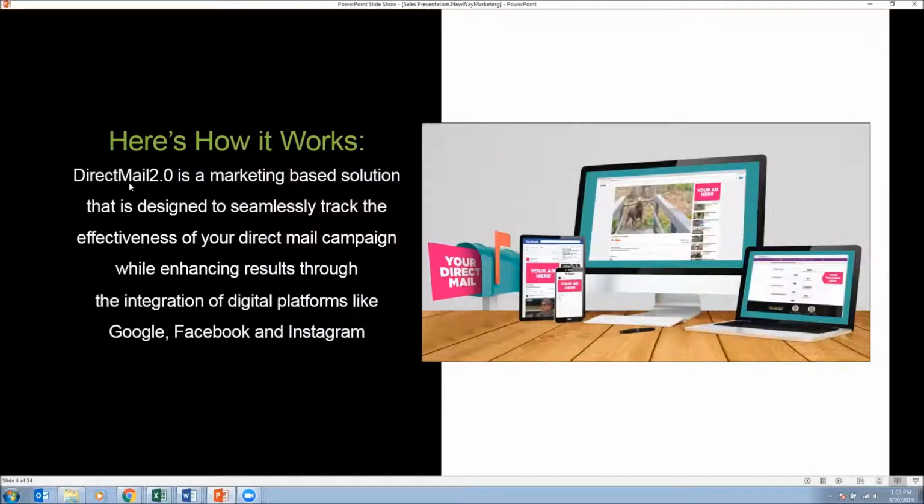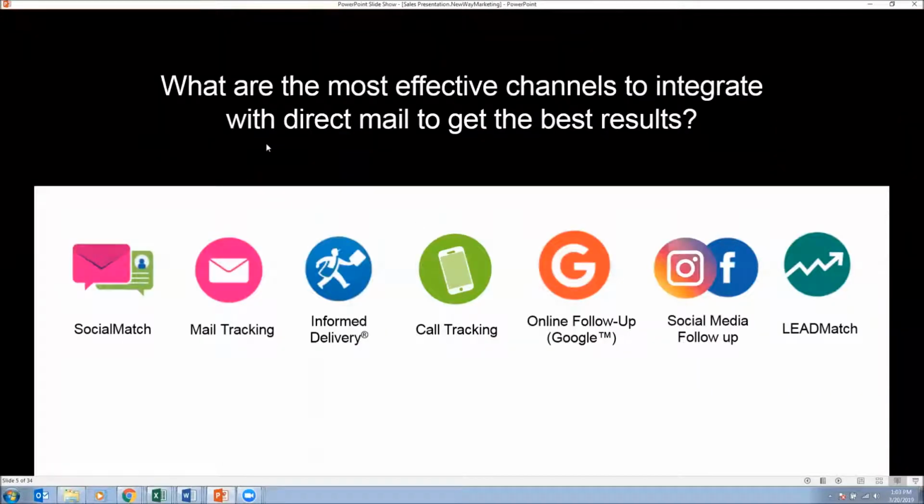So Direct Mail 2.0 is a marketing-based solution that will seamlessly track the effectiveness of your direct mail campaign while enhancing the results through the integration of digital platforms like Google, Facebook, and Instagram, where we'll be utilizing these platforms to re-engage your customers time and time again and give you an astronomical amount of exposure and get you in front of that end user customer. So we integrate the most effective marketing channels into your direct mail to ensure that you're going to get the best results.